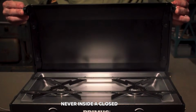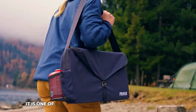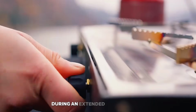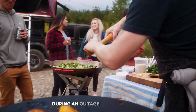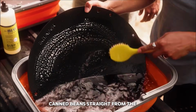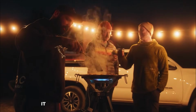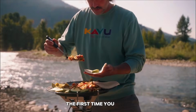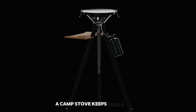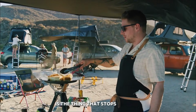Never inside a closed house, since the risk of carbon monoxide buildup is real and serious, and it is one of the most dangerous mistakes people make during an extended power outage. This is the difference between eating a warm meal during an outage and eating cold canned beans straight from the can, which nobody actually wants to do twice, no matter how hungry they are. It is also worth practicing with the stove once before an emergency, so the first time you use it is not also the first time you are figuring out how it works. A camp stove keeps meals warm. The next item keeps the whole house comfortable when the air conditioning is the thing that stops working.